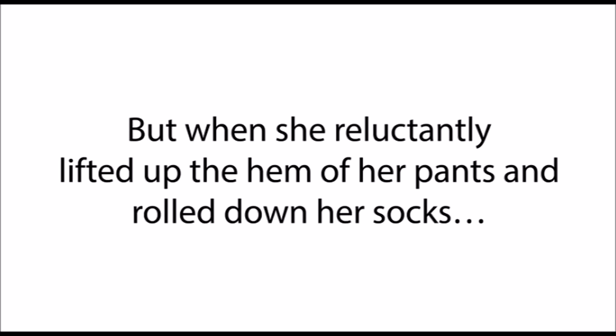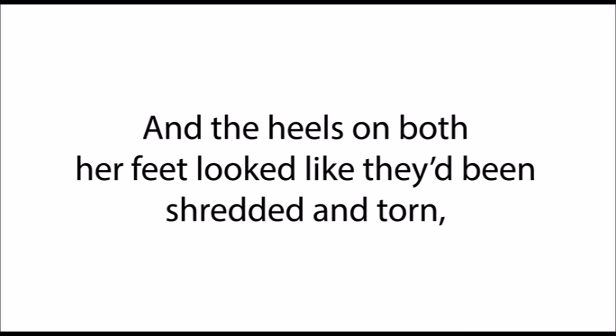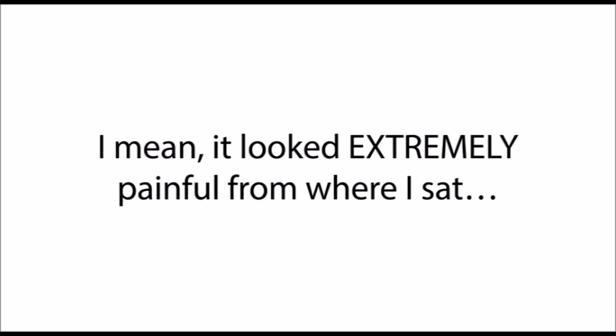But when she reluctantly lifted up the hem of her pants and rolled down her socks, I felt like we were in a scene out of a Hollywood horror film. The toenails on her left foot were raised up off the nail beds, thick and darkish yellow in color, and the heels on both her feet looked like they'd been shredded and torn, with dried blood showing through the cracks in her skin. I couldn't believe my eyes. It looked extremely painful from where I sat.